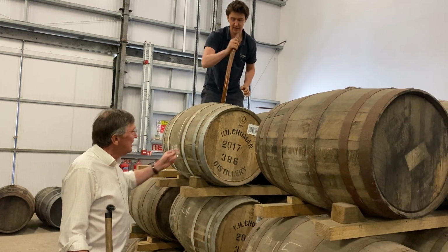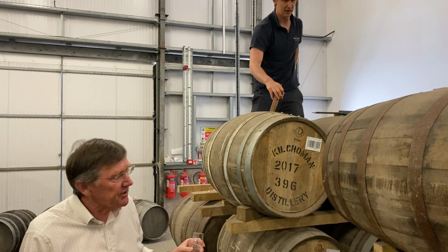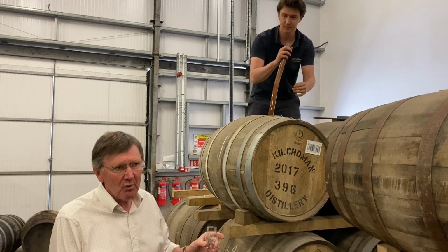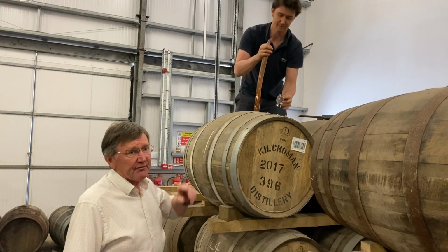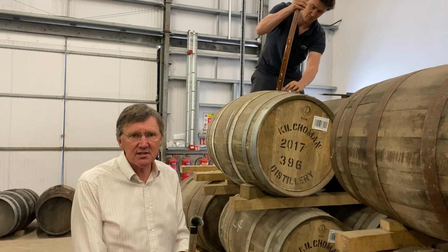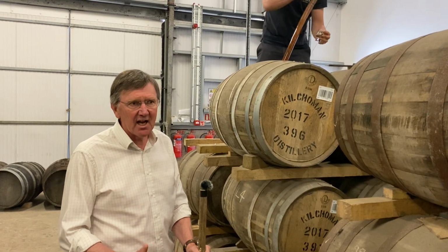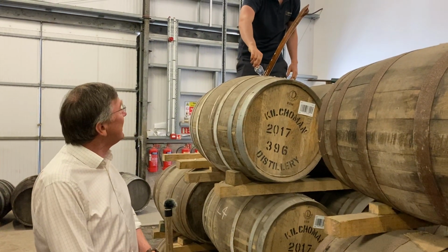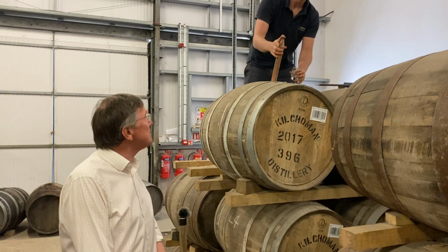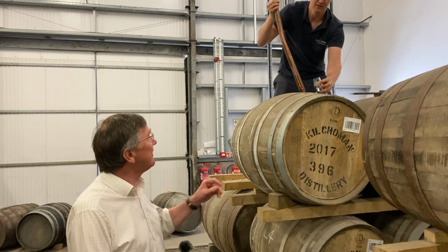So this is fully matured in Trinidadian rum. I don't know the actual distillery, and we're working more closely with distilleries from different countries, so we have more provenance and tradition, because I think it's about the provenance and where these casks came from that people are interested in. This is very light in colour, and I would suggest it needs a lot longer than 3 or 4 years. It probably needs another 5 or 6 years.